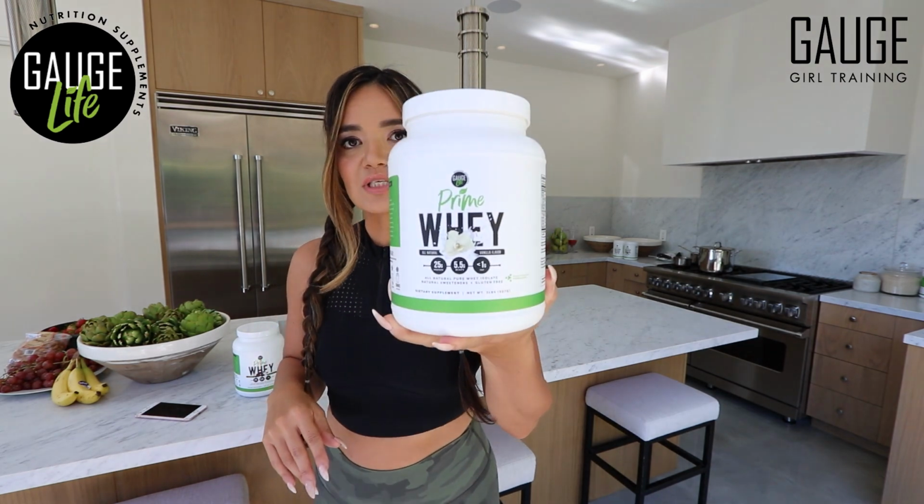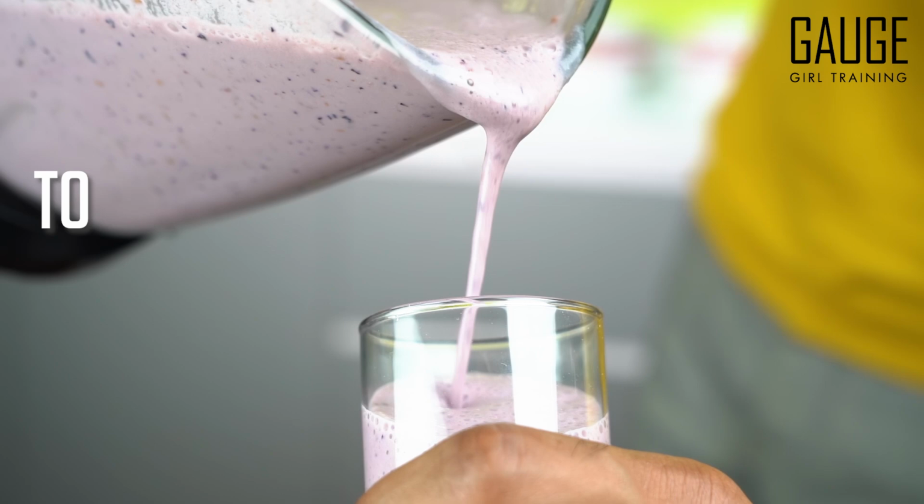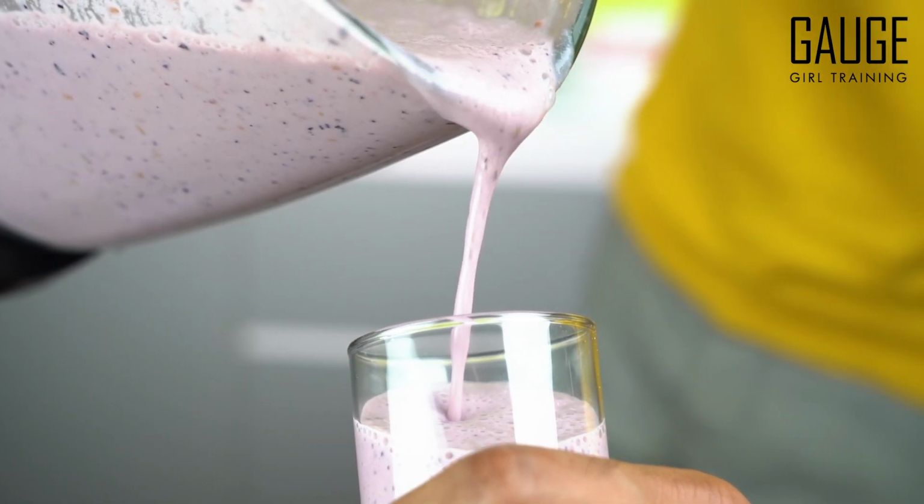So how do you get more protein? A great way to do that is by utilizing protein supplements. I'm the owner and founder of Gauge Life Nutrition Supplements, and you don't need to take protein supplements, guys. You absolutely do not need to. However, it's going to be a more convenient, economical way to hit those protein macros so that you can spare your lean muscle mass and drop that body fat with ease.